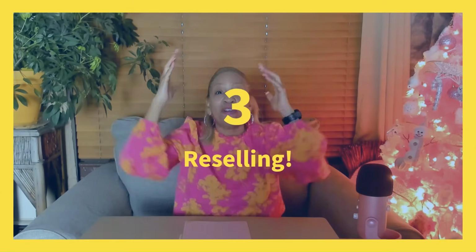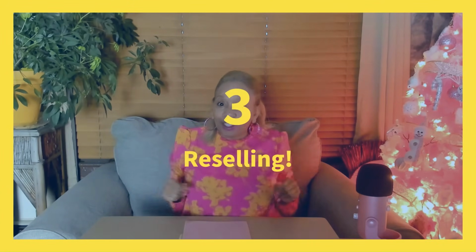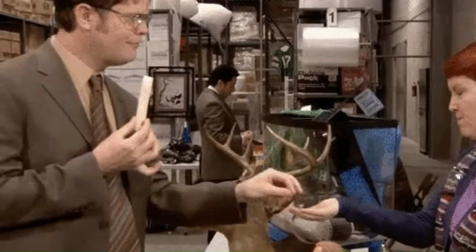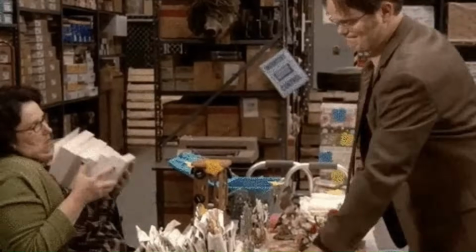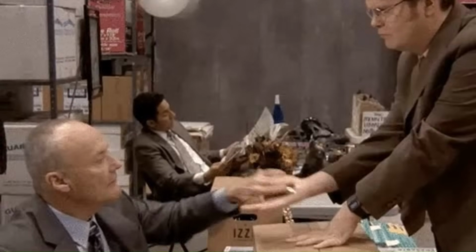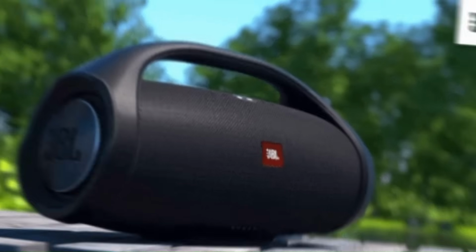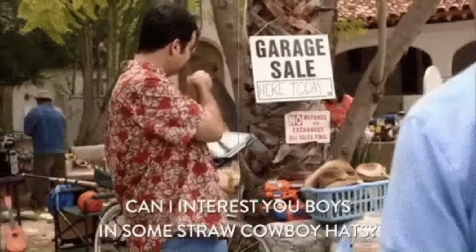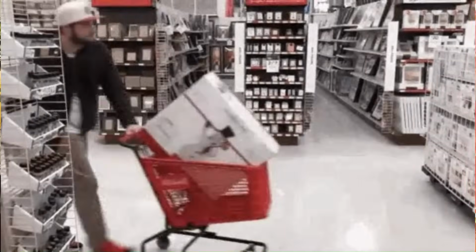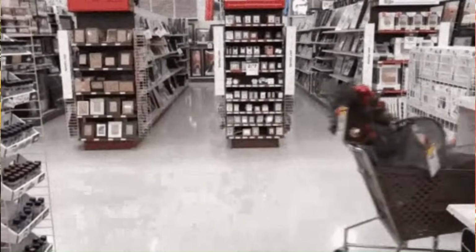Number 3, reselling. Come on, let's talk about starting a reselling business. We can start by going on a treasure hunt. Your mission, go to local garage sales, thrift shops, and retail clearance racks for hidden gems. Pick something you're passionate about or know a lot about, like retro clothes, electronics, books, you name it.